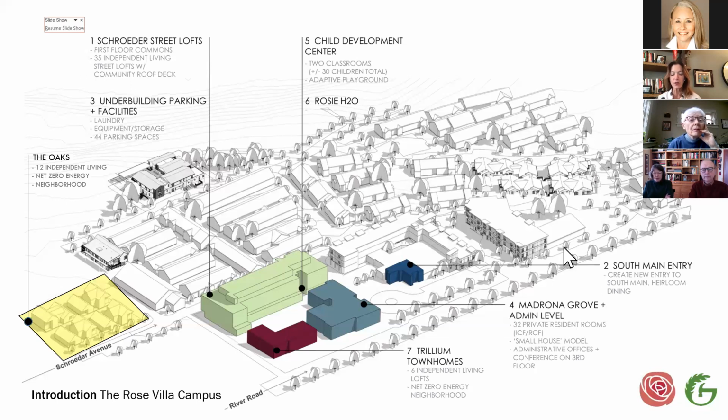So phase 1 was our North and South Main buildings and a bunch of pocket cottages, about 75 new homes. It was followed by phase 2, which is the Oaks and North Pocket, the Creative Arts Building, and Garden Grove. All of these neighborhoods look different, feel different. And there were 42 homes there. And then we have just embarked on phase 3, which are the Schroeder Street Lofts, our new Madrona Grove, which is a supportive 24-hour licensed care neighborhood, and Trillium Townhomes.